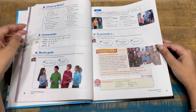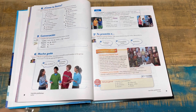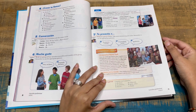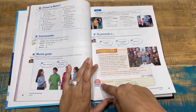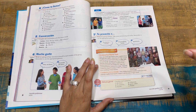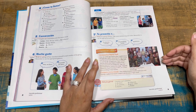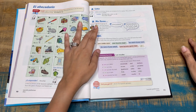So conversación, leer, escribir, so the conversation, mucho gusto. So you're following a conversation and the normal prompts that happen. And then comparación cultura, then it's going to bring back some cultural elements again. And then here, para y piensa, like stop and think. Did you get it? Complete each statement. And then it's going to basically have your student rehash and redo those things that they have just learned.